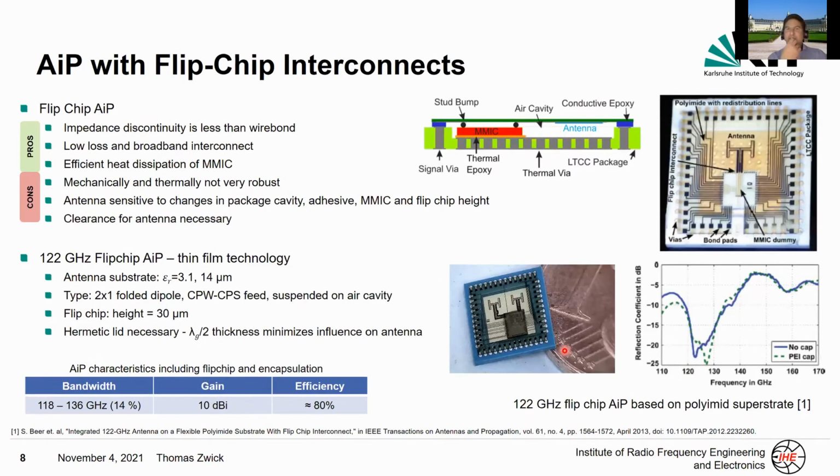The second approach I would like to show is using flip chip. Flip chip is great because those balls are much smaller than bond wires. They are thicker, so the ratio between the conductor and the spacing in between gives you a much better impedance. And if you assume the interconnect as a transmission line, it is shorter. So that makes the interconnect much better.